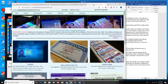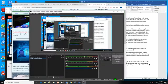Here's another one. Here's a website where I can just buy fake IDs. This stuff took about 15 minutes to find. That's how easy this stuff is to find. It's just amazing. All right, let's go back to video on me.